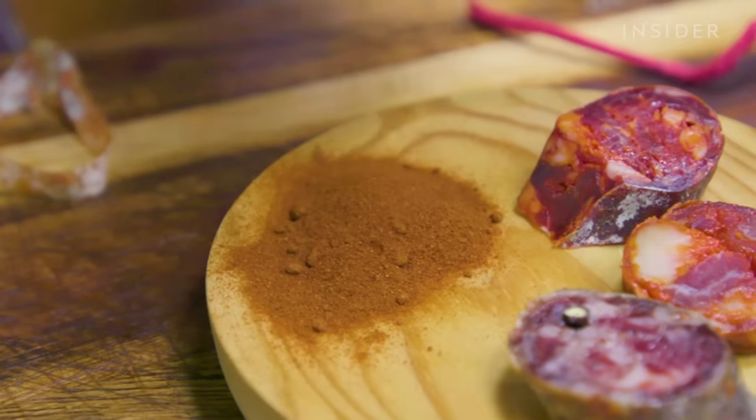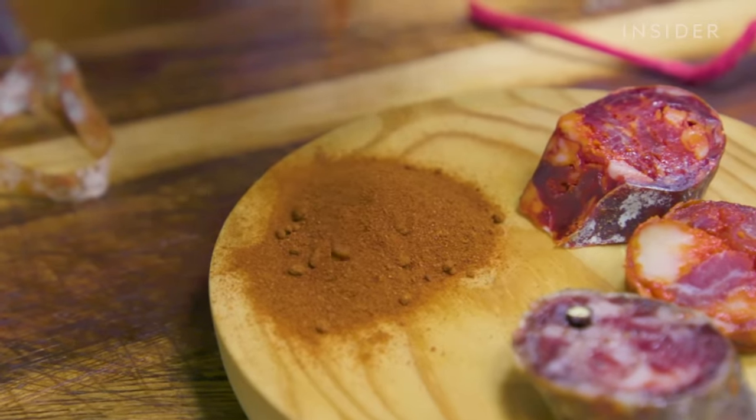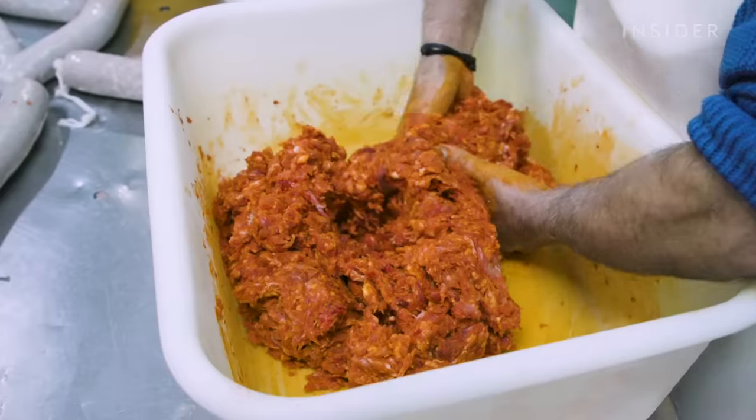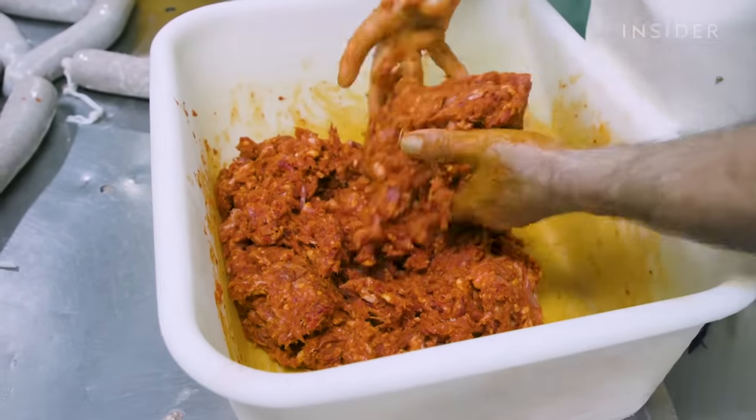It smells good, it smells smoky. It smells like it comes from actual peppers, which means that at the end, when you put it in the chorizo, you're going to have a nice chorizo that has nice seasoning on there.